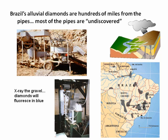Now, the easiest way to separate them is not to pan them. We now use some level mechanism, and we run them through an X-ray machine, and when you X-ray the gravels, natural diamonds will fluoresce in blue. So you turn off all the lights, run them under the X-ray machine, and pick up the ones that are fluorescing in blue. And those are your diamonds. Much quicker, much easier, and much more dense than the first pictures we showed you.